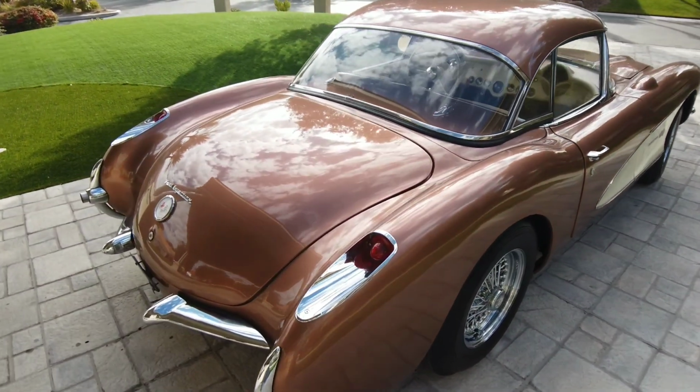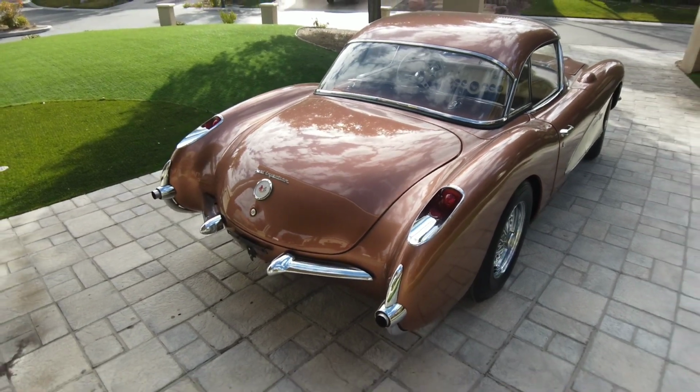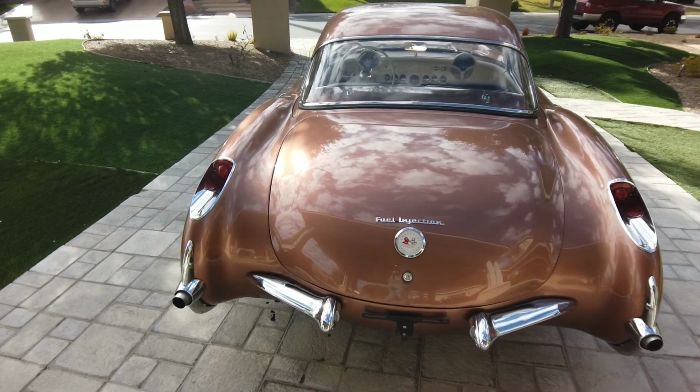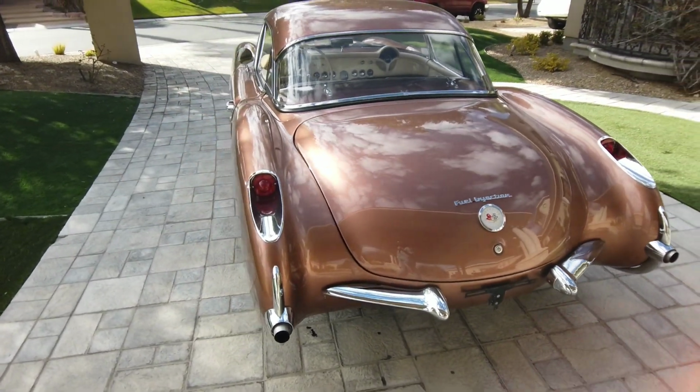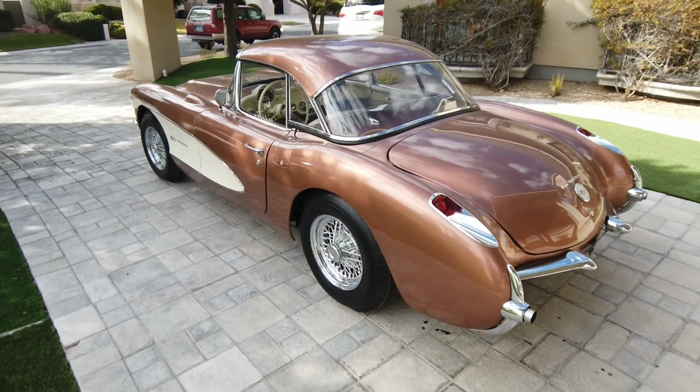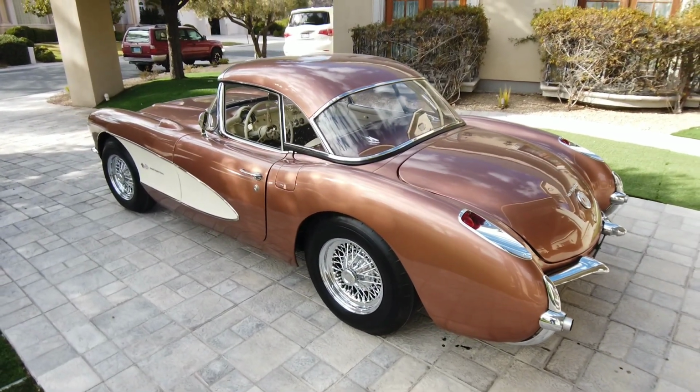The frame underneath this car is a 1958 frame. At least that's our best guess. There's no VIN on it, on the frame at least that we could find. There might be one if you separated the body from the frame, or it has a VIN stamped in at the top of the frame, but we couldn't get a camera in there or see it.